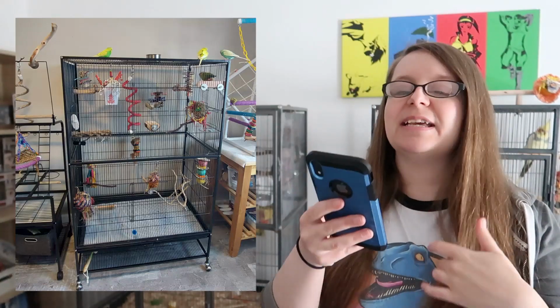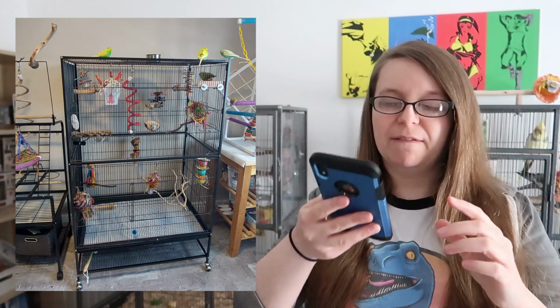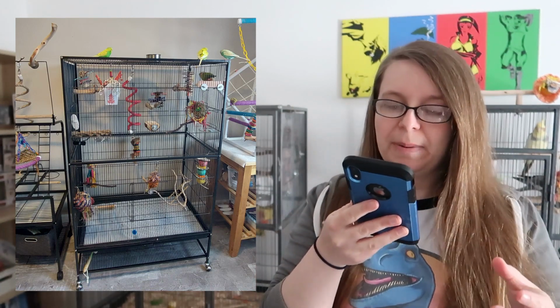So the next submission is for a green cheek conure, and I really like this big style size cage. It's not the same as the ones that we have, but it is very big. The only drawback for this type of cage, which I see a lot, is the doors are very small. So if you want to furnish the cage, you really have to climb in. So that's one definite flaw of these cages, which is a shame because they're really great otherwise.